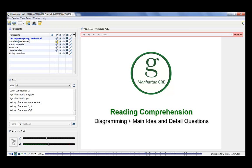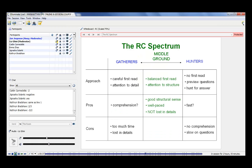Okay, so for those of you who are into it, this may give you some new ideas. For those of you who are not into it, this is going to give you a way to tackle these questions. All right, I like to think of RC as a spectrum, and I like to think of people as either primarily gatherers or primarily hunters. You know you're a gatherer if you read for detail.